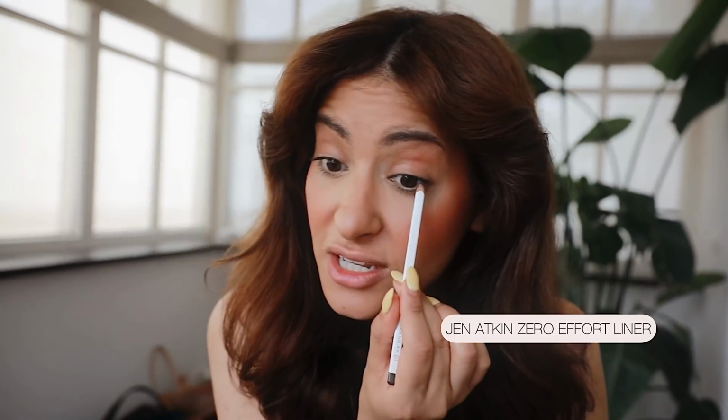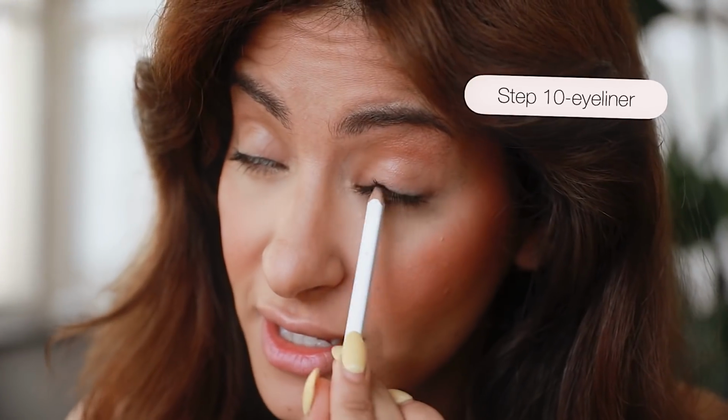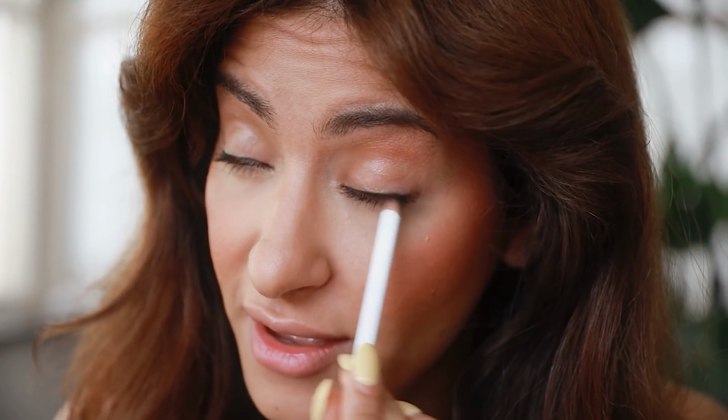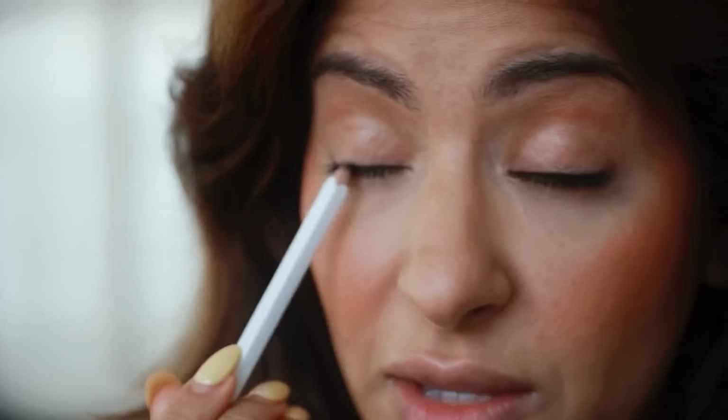So an eye pencil, also from Jen Atkin Elf, and I simply just close my eyes and then apply this on the waterline of my eyes, just to create a very, very soft smoky eye. Very soft, you barely see it. It just adds a bit of shadow, very close to the lash line. So I put it up and then I close my eye and then I go left and right all the way. I'm feeling the product against my eyelids.